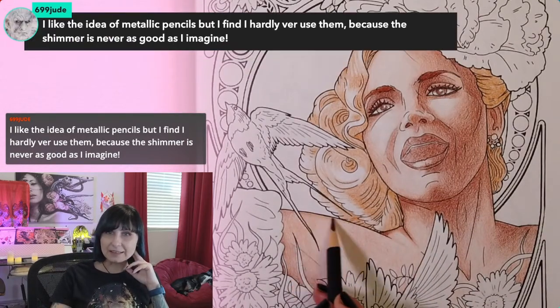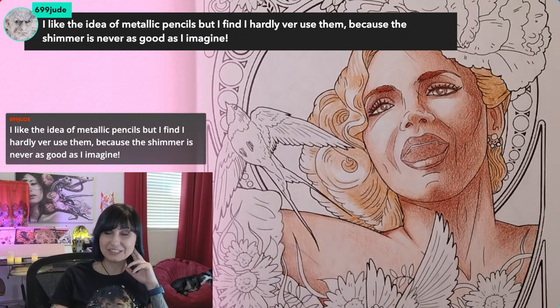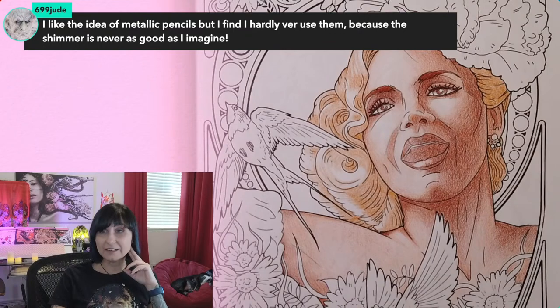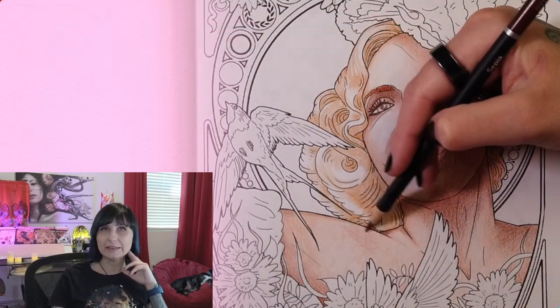I like the idea of metallic pencils, but I find it really hard to use them because the shimmer is never as good as I imagined. Yes, that is very true. That is very true. That's why I would only use metallics for flat backgrounds.